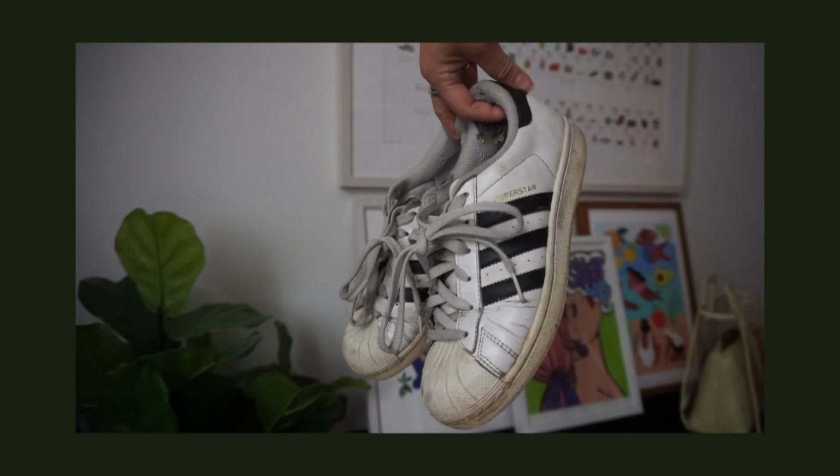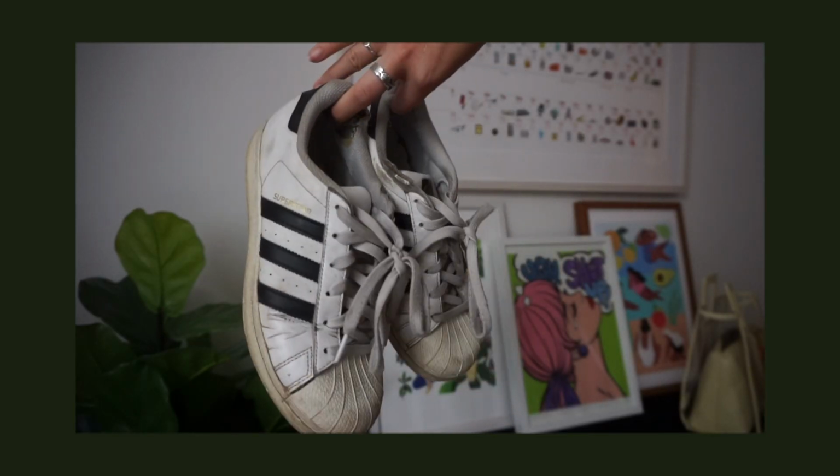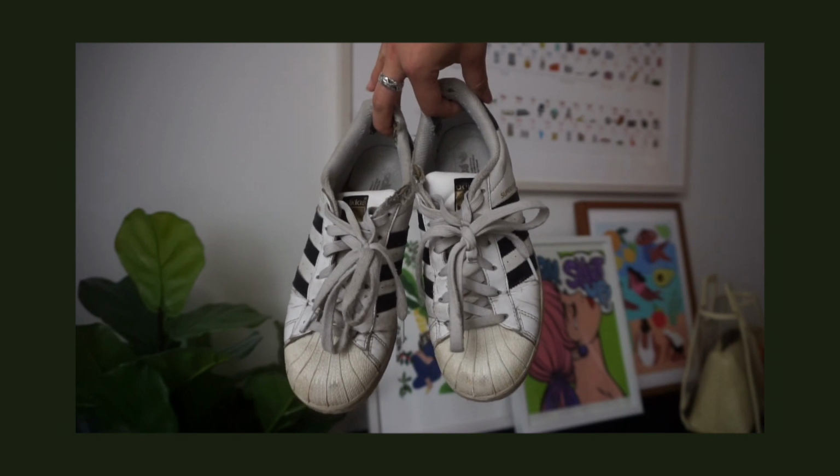Is it your pair of sneakers that you've had forever, like a pair of Adidas or something? Yes, those probably would sell on a normal day if they were in good or decent shape, but if they're super beat up, then no one's going to buy them. So at that point, you probably have to just let them go and donate them.